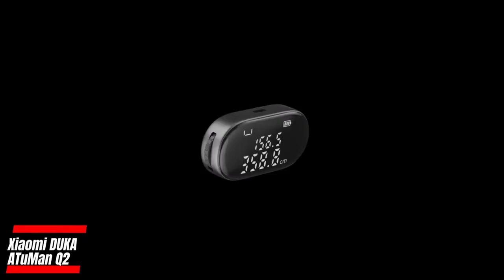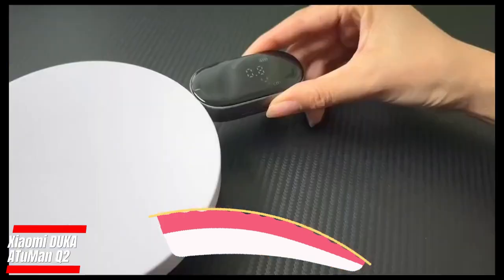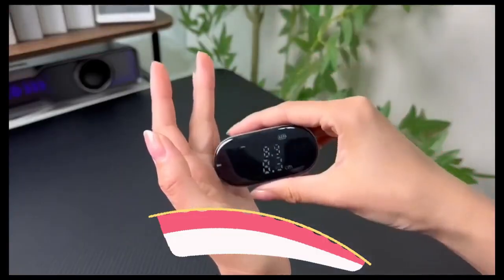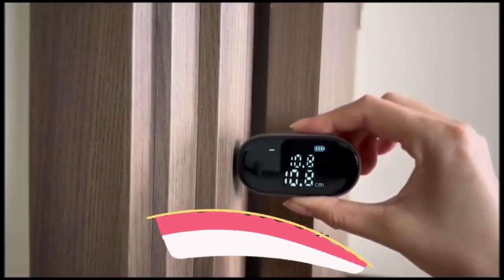Xiaomi Dukaan Atuman Q2 Mini Electronic Ruler. This compact digital measuring tool combines a high-accuracy wheel tape measure with a sleek, portable design. Measure curves, straight lines, and irregular shapes with pinpoint precision, making it your ultimate go-to gadget. Lightweight yet powerful, the Q2 takes the hassle out of measuring.